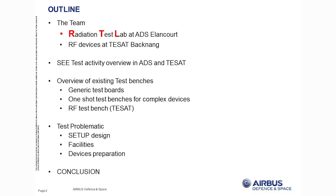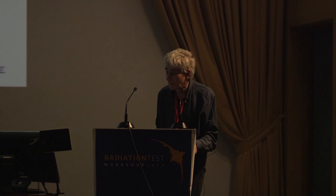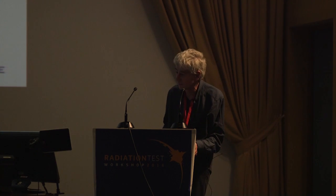We'll also talk about the test problematic, mainly three points: setup design, the facilities, but I think most of you know what a facility is, and a focus on the device preparation, mainly about plastic devices.